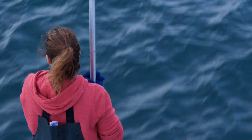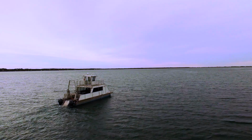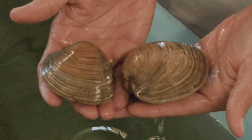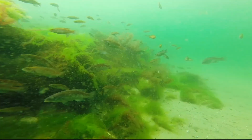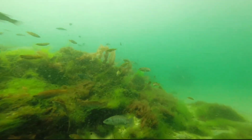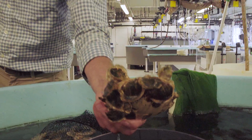When we started the Shinnecock Bay Restoration Program, our goal was to increase the filtration of the bay. Our primary approach there was clams, and that's because there were already some clams out there, so it wasn't starting from zero. We created what we call hard clam sanctuaries. The idea was that those clams would filter the water, reduce the nutrient load, and restore the water quality in the bay.